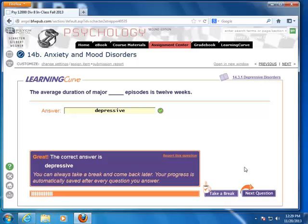Now, here's what makes it adaptive learning. It takes too long to show you. But if I miss items, then they will go back and give me an easier version of that item. If I get it right, I'll see items like it again, but they'll be harder. So if you have not read the material, it teaches it to you. Basically, this is a way to learn the chapter that does it interactively.